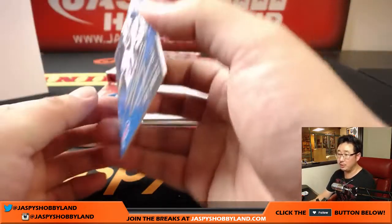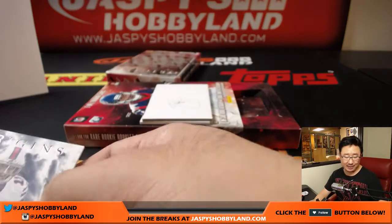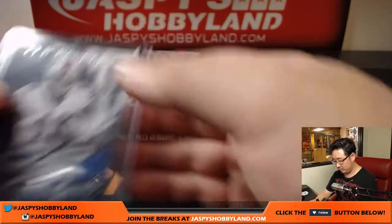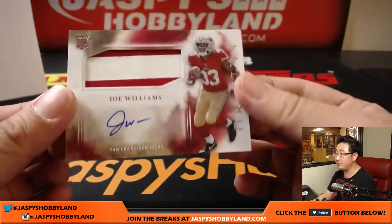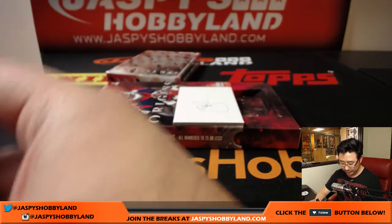Zay Jones. Silver ink autograph. 4 out of 99 for Karen. Nice one, Karen. Bills. And Joe Williams, two color patch and autograph. 49ers, Lee Cheeseman with the Niners.